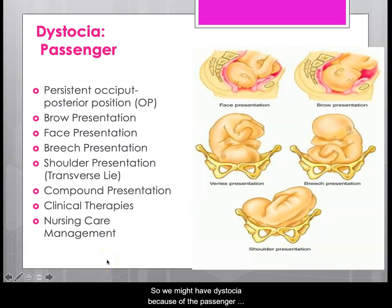So we might have dystocia because of the passenger, okay? This can be for reasons like the baby's malpresenting, can be facing up instead of facing down, can be a face or a brow presentation, a breech presentation, a shoulder presentation, lots of different potential ways that the baby could present in the wrong manner, okay?